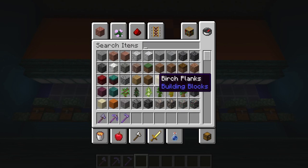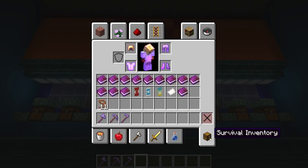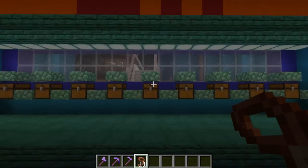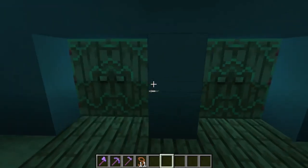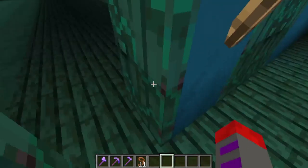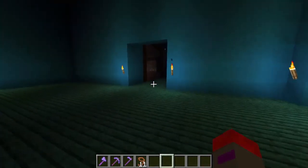Yesterday. First, get me my lead back in my main inventory slot. Anyway, yesterday we built the parking lot, and the day before that we built the hotel.